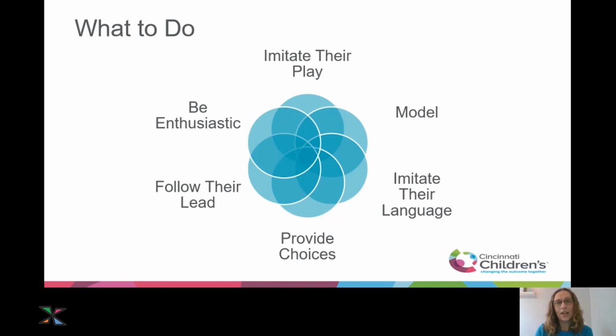The second thing is that you want to imitate their play. So we want to make sure we're on the same level as them in their play skills. And if they're flying a plane, then you should fly your plane too. So make sure that you have similar toys to what they have so that you're able to really imitate it.